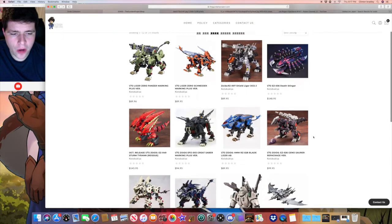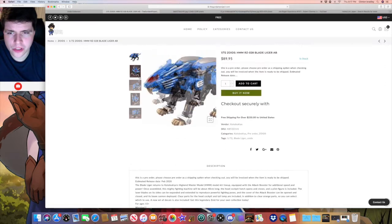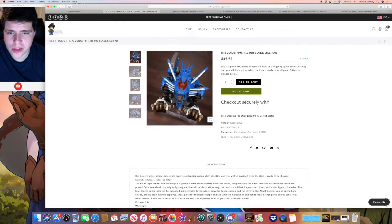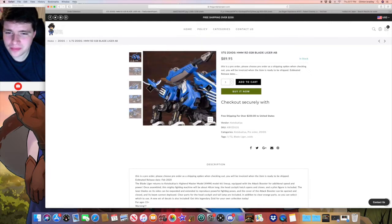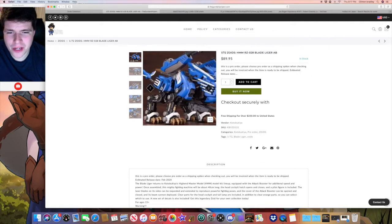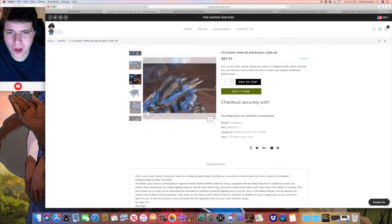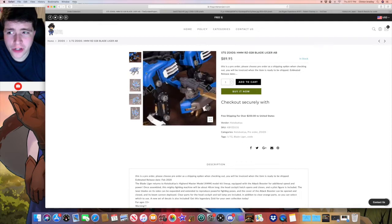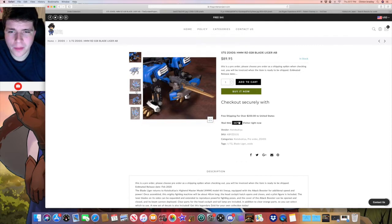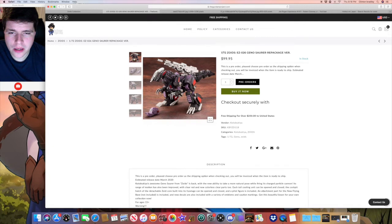While they are more expensive here, $89 for the Blade Liger reissue I think is really worth it. And just look at this thing; it just looks amazing. And I'm really trying to avoid the temptation of buying it because I have way too many Blade Ligers as it is. I have all three different colors of the motorized one, and I already have a blue HMM Blade Liger, the original one, but I think I just want an opportunity for it to be tooled correctly.